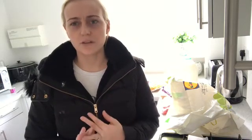Carbonara, I think. I made a Slimming World carbonara yesterday. No, it was Monday yesterday, wasn't it? Yeah, it must have been another day when I made carbonara. Monday I did really good, and then today I've done really good as well.